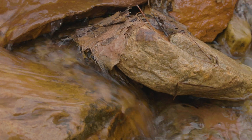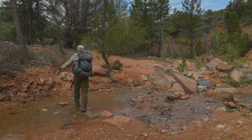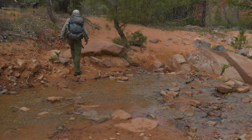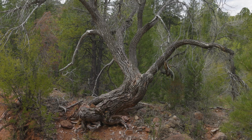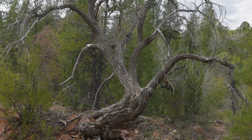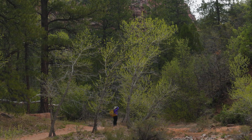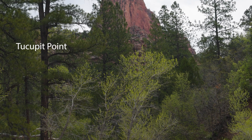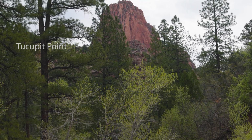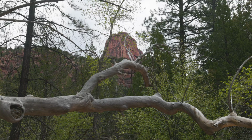Depending on the season, the creek may have more water or be fairly dry. On this early May day, I got a little splash on my boots, and that was about it. Along the way, the somewhat iconic Tuku Peak Point starts showing up above the trees. The name, by the way, is a Paiute word meaning wildcat.